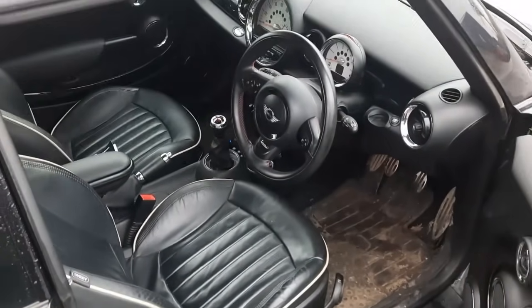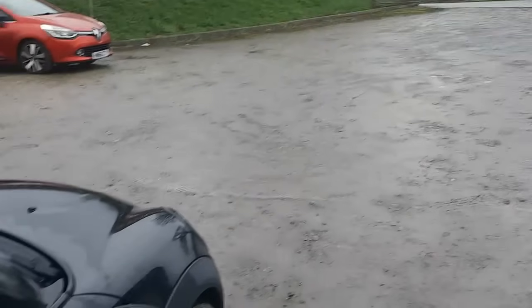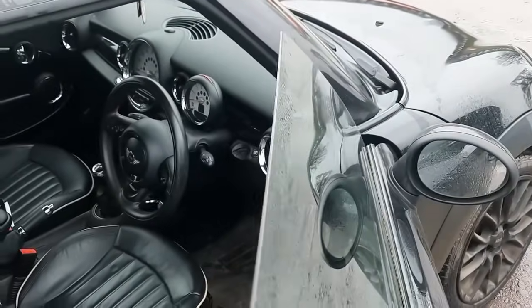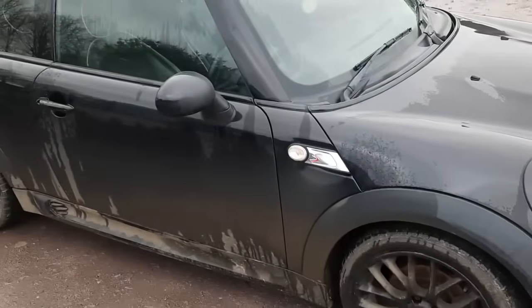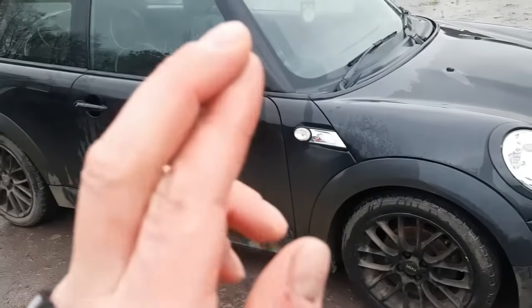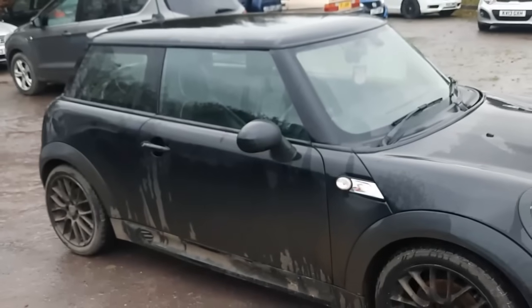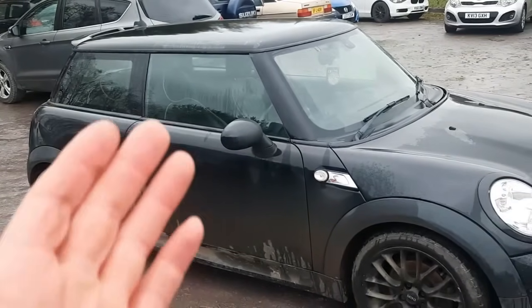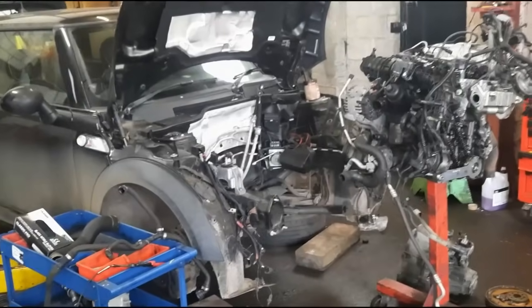So anyway, we're going to get the transporter here. We're going to get it down to the guys at Moores to do the work, and I'm going to pop down and show you why these are such a ball ache to work on. Hopefully show you what the damage is inside, and fingers crossed we don't end up with any unexpected, famous last words. And when it's back together, we'll take it for a little spin and see what we think compared to the petrol one.